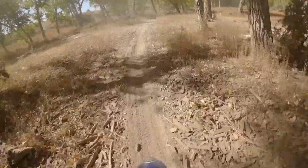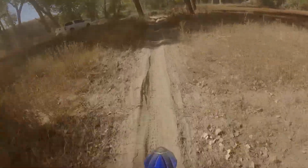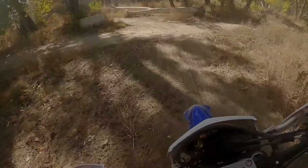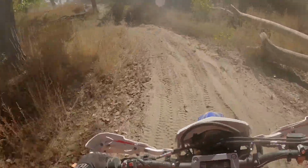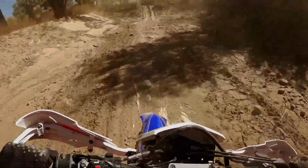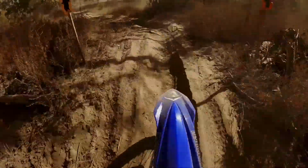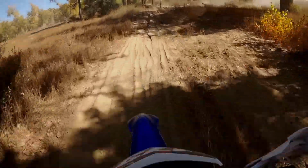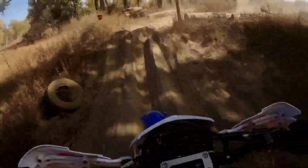This Test B is the shorter of the two. I think it was only 3.1 miles, but it was all down here in the lower area of the ranch that we were riding on. You can see it's weaving through trees. It's kind of along the riverbed. We'll see a river running through here in a few minutes. And Test A, which I'll do another video on, was kind of upper on the higher ground.